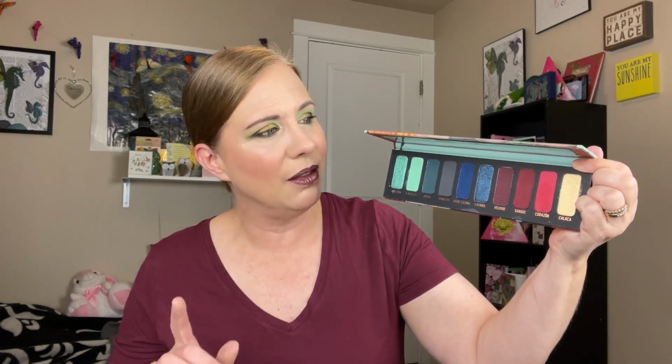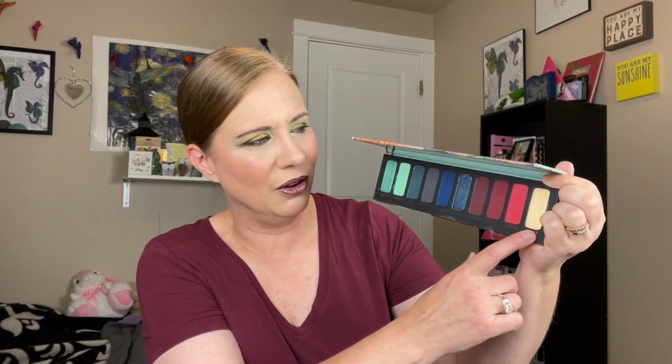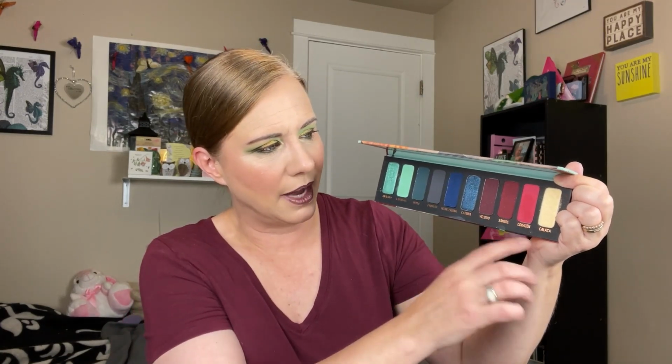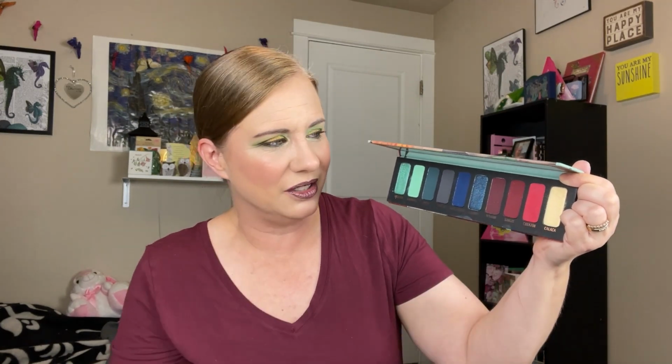I will say though, that there's a couple shades in this palette that I am a little concerned about their performance. This one especially, it's very crumbly. And I do want to use this palette again. Several of you said that you'd like to see me use it again after I used it the last time, and have me focus on this side of the palette, which I will be doing at some point, I promise. But I'm a little nervous because, like I said, this shade just, I don't know, man.